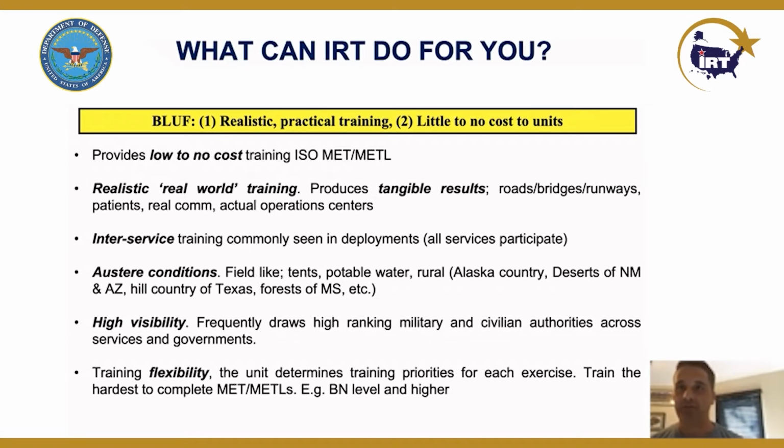And then the joint aspect of it is valuable, as you've probably seen if you've supported an IRT in the past. It's real world training. It produces tangible results. You're building bridges, redoing roads, standing up actual COCs, treating patients, and on top of that, you're not dealing with the constraints that you would perhaps deal with if you're operating again on a military installation. I've spoken to the inter-service aspect of it. A lot of times these are austere conditions. They're in rural areas, particularly if you're doing a medical project. And a lot of times it's a lot of moving parts because it's multiple clinic sites, which is also really good, realistic training for when you go downrange.